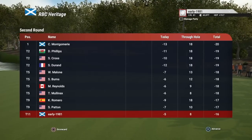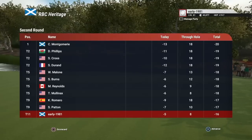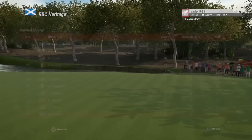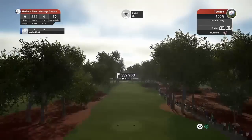We are 4 shots off Colin Montgomery, Troy Mullinax, Peyton, Cross, all up there. And I think these guys are actually doing quite well in the actual real life event also.